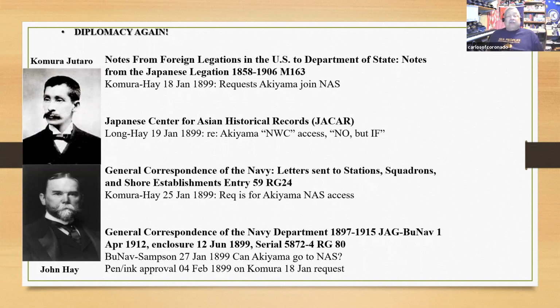A week later, so to speak, Komura reminds Long that it was a request for access to the North Atlantic Squadron. And after some diddling back and forth, they get approval. And again, you have to go through various agencies. Here we're going through JAG and BUNAV, and also through the North Atlantic Squadron. So on February 4th, 1899, Akiyama gets permission to join the American North Atlantic Squadron.